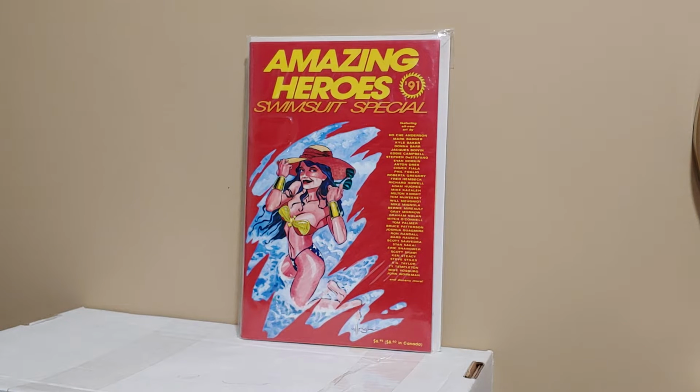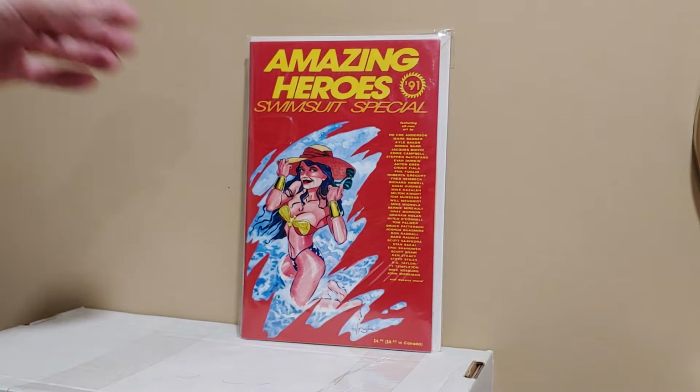Then there is Amazing Hero Swimsuit Special 1991. This came out in January of '91. What makes this book somewhat interesting is that this apparently is the first U.S. appearance of Tank Girl. I know this might interest you, Poor Man's Comics. And there's also other artwork in here by Adam Hughes, Ty Templeton, is it Templeman? I can't remember. And many, many other artists and great characters. So if you're into that kind of pinup stuff, this would be a fun book to pick up.